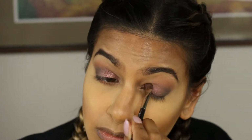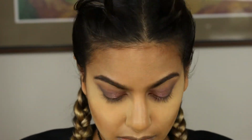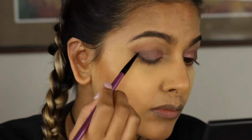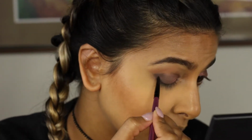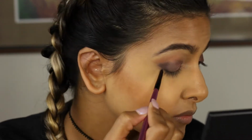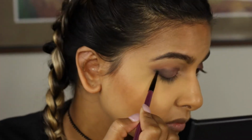And then for each eye, I sprayed the Fix Plus onto the brush before I dipped it into the palette, just because I really wanted that color to pop and the sparkles and the shimmer to really shine through. So once that is done, you kind of blend towards the middle of the eye until that hits the darker gray color.